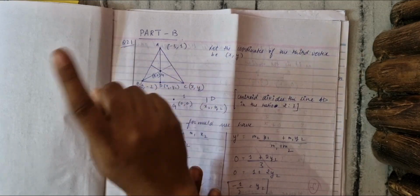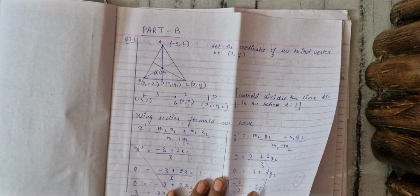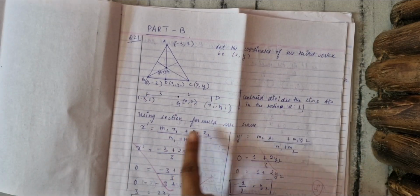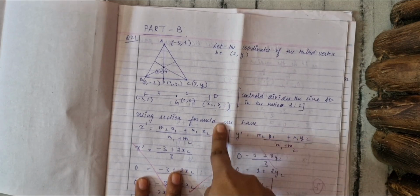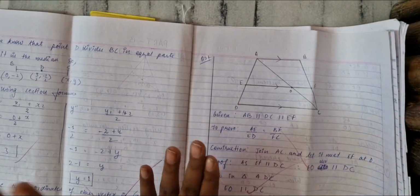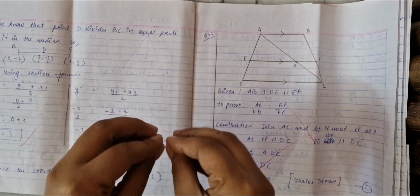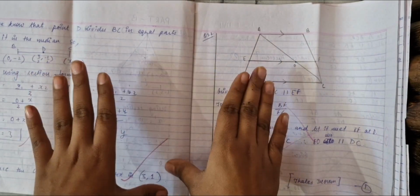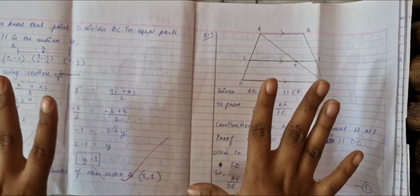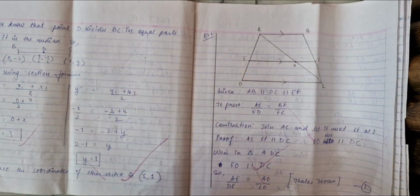So I wrote part B, then question number 21, and then I started the working. This was how I did it. I used to draw the diagram, let the coordinates, and put a line over here. You have to completely utilize your answer sheets. You should not run short of answer sheet. You have been given proper space and a lot of extra sheets also, so you should utilize them properly. Do not hesitate to take extra sheets.